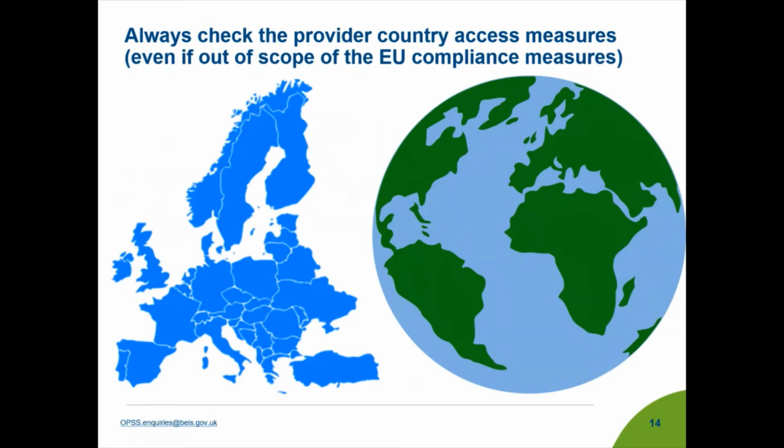So the scope that I've just been talking about is obviously in force in the UK and is relevant to researchers in the UK. However, it's important to always seek and comply with the access and benefit sharing laws in the provider country. So there can be cases where there's access and benefit sharing laws in the provider country that you'll need to comply with, but you're out of scope of our compliance measures.